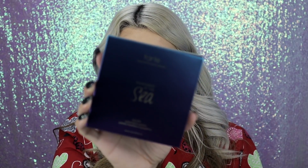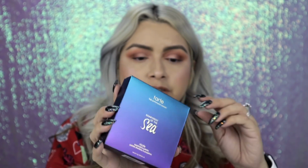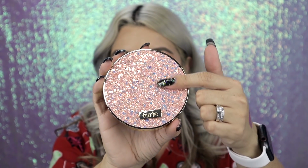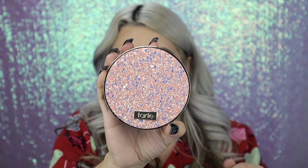And the next is this Tarte High Performance Neutrals Rainforest of the Sea Sizzle Eyeshadow Palette. I love this packaging. Oh yes, I don't have this one. So pretty. Look at that packaging. Oh my goodness, look at it. It's like rough, like rocks.